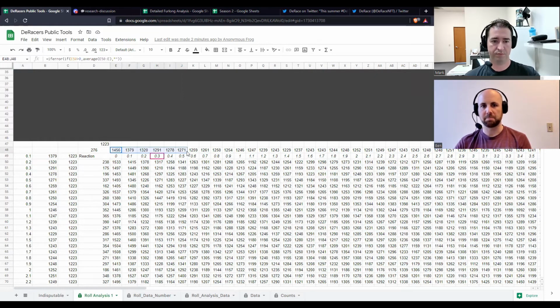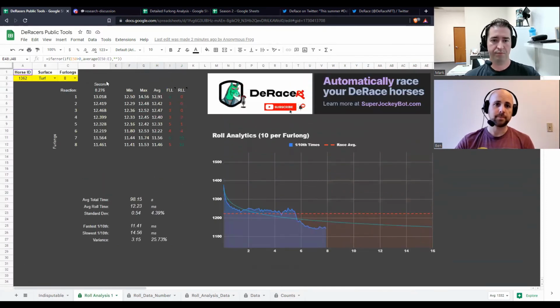And up here, this is in milliseconds. So this is taking a look at every single individual roll, tallying it up though, to show you what is the average pace of Burra on the first, the second, the third. This also includes reaction speed of the horse. And then what we were trying to do is to study what was the slowest and the fastest, so your min and your max of the horse per furlong. And then the other thing that you're seeing here, the FLL and the RLL.